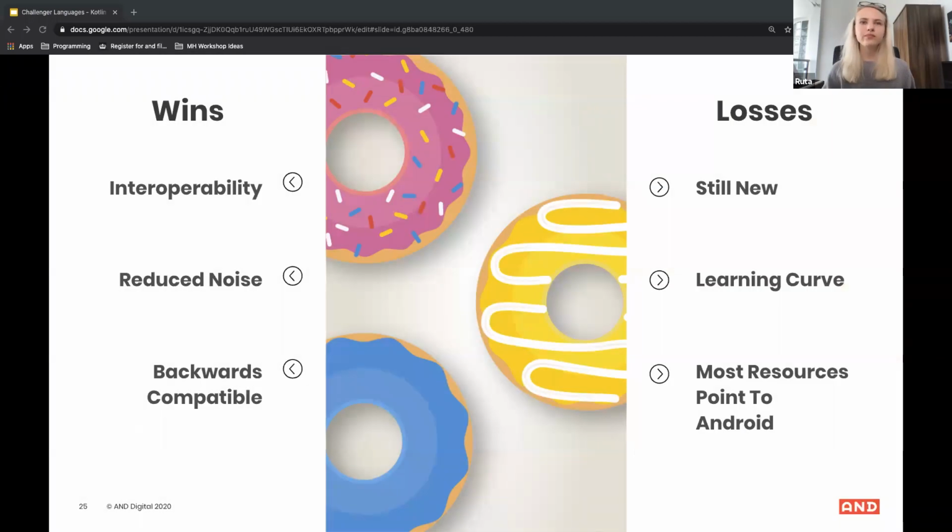So, what are Kotlin's main wins and losses outside of anything that I've highlighted so far? Its biggest win is its interoperability with Java. What this means is Kotlin and Java can work side by side and speak to one another like best friends, absolutely fine. You can have Kotlin and Java in the exact same code base, and it's not a problem at all. You won't have any issues. Kotlin can leverage all of Java's libraries, which makes it also really lovely and easy to migrate over if you so wish.